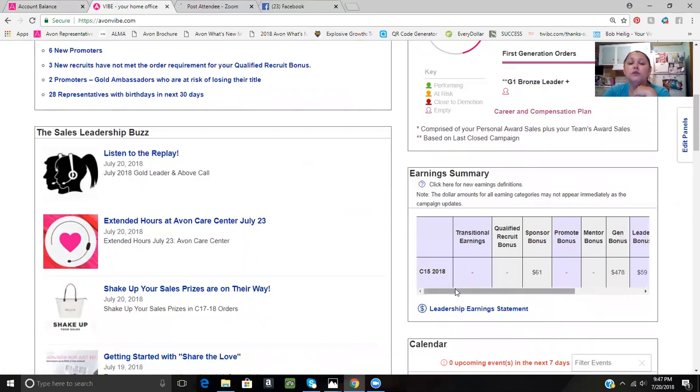Okay? So when you're looking at this, leadership earnings will be paid one of two ways. Either they will direct deposit into your account if you have that set up, or if you don't set that up, then they're going to send you a prepaid card and they're going to put the money that you earn off of your team on there.